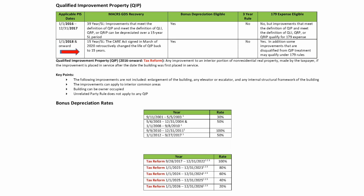the retroactive treatment. Eligible for bonus, yes. 3-year rule, as we refer to it, no. And then 179 expensing is eligible. The answer is yes. In addition, some improvements that are disqualified from QIP treatment may qualify for Section 179. So we don't want to overlook that opportunity as well.